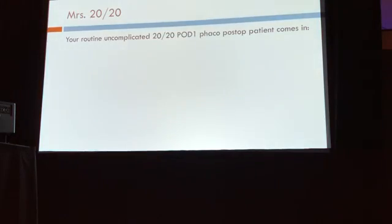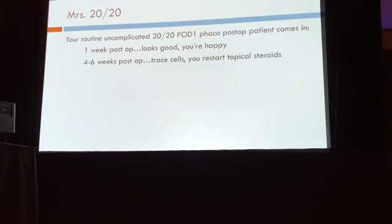So this, I think, is a patient we all have, Mrs. 2020, let's call her. Your routine, uncomplicated, perfect cataract surgery patient. She's 2020, rolling out of the OR, and she comes in post-op. 1 week, she's good, she's happy, you're happy, everybody's happy. She comes back a little bit later, she's weaned off of her topical steroids. Now she has some inflammation, her eye's a little bit sore. You say, okay, let's restart the steroids.